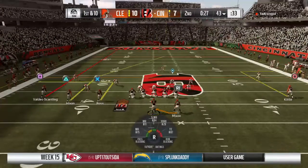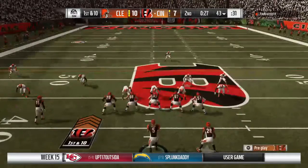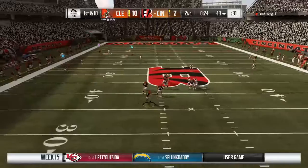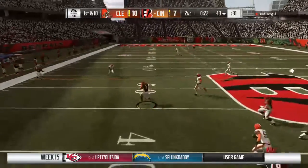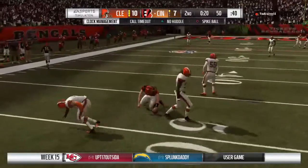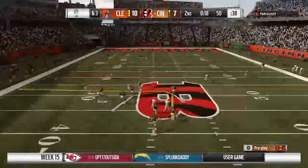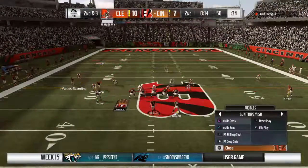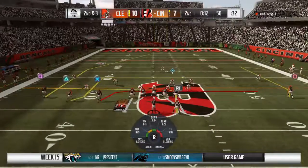All right, now, lucky 56. They go play action here on first down. Buying time to his left. And he slides to avoid the hit. Nice work to get 7 out of that, and it's second down. Now the Bengals urging everybody to get back to the line of scrimmage.